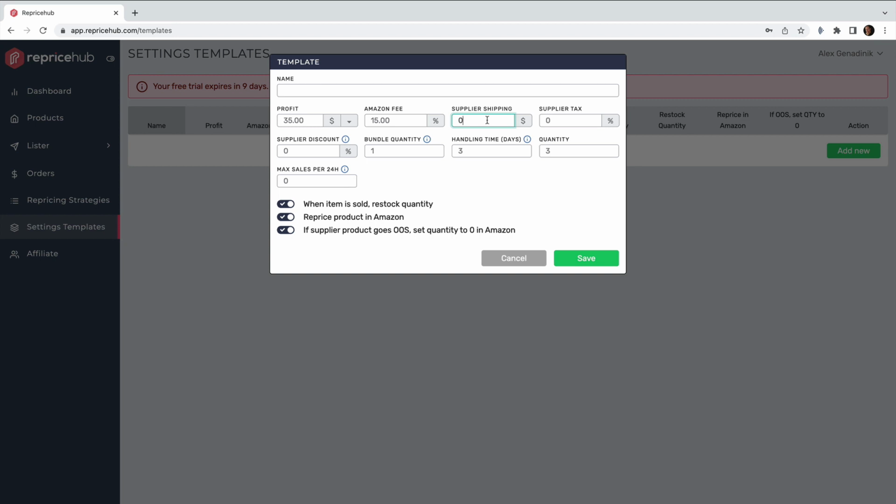The supplier shipping, generally, you're going to aim at having this at 0. That's something you're going to take care of when you do your product selection. You'll only sell products that have 0 shipping for the most part, just because why have shipping rates unless there's some kind of an extraordinary item? You will just keep shipping at 0.